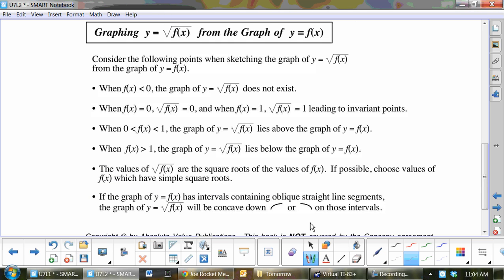When f of x is less than 0, now f of x is considered a y, right? When y is less than 0, the square root of y does not exist. When it is 0, the square root is 0. And when it's 1, the square root will be 1. Those are called invariant points.